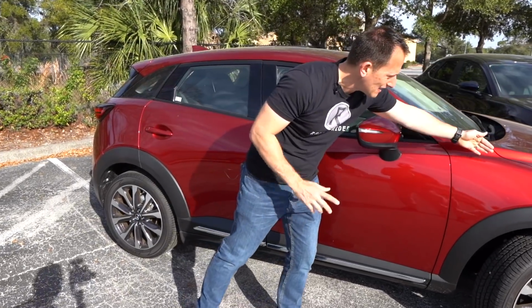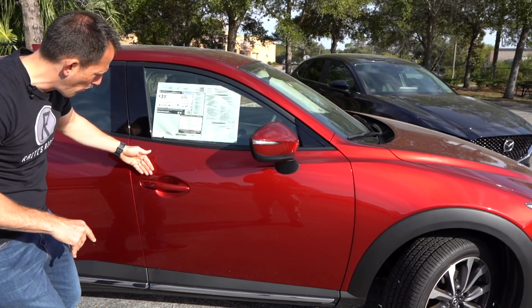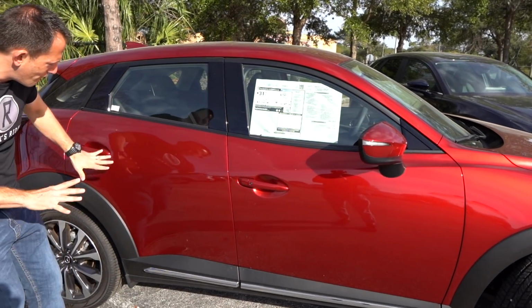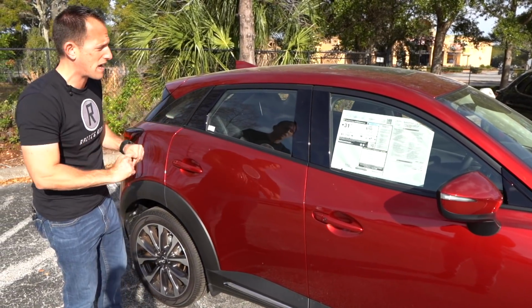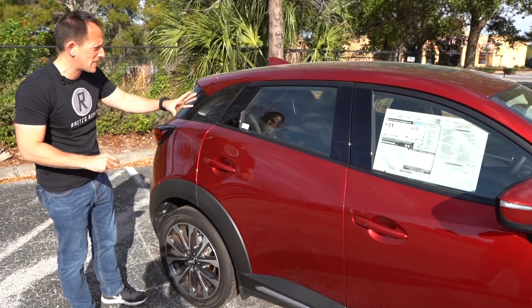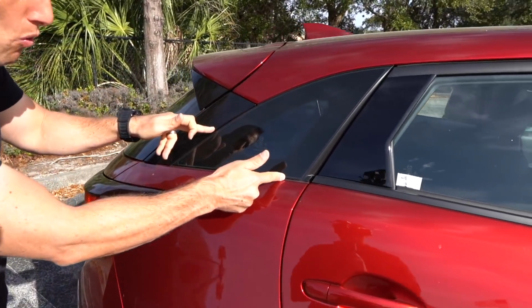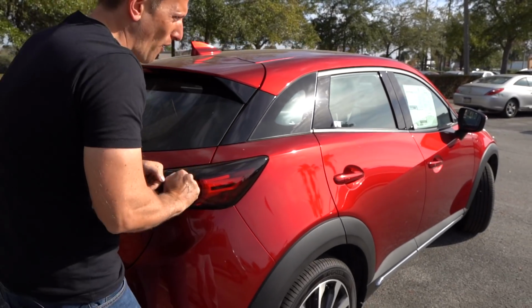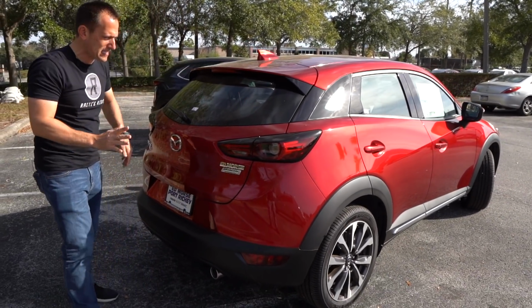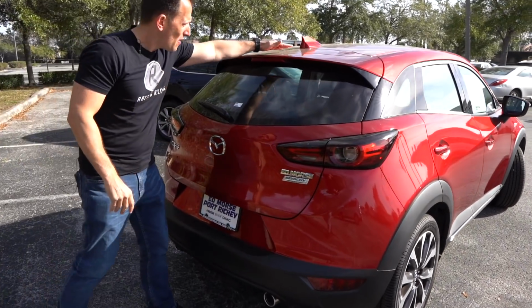Look at the body lines. I love what Mazda does. So it flows down into the door and then comes back and fades away. Really think that that gives the CX3 some great style. This one has a sunroof up top. We come to the rear, kind of slopes back, small quarter window, nice, almost like a flared out portion of the rear. And then when we get to the back, Mazda's very, very unique design to their brand.